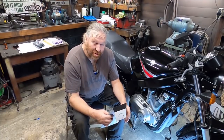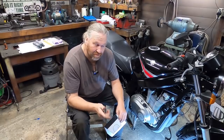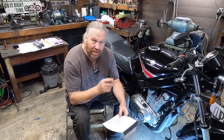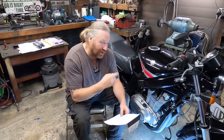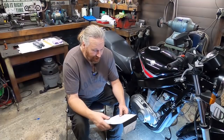We've given it a full service, so it's had new oil, oil filter, air filter, spark plugs. It's had brake pads front and rear. The rear ones were completely shot, so it's had brake pads front and rear.